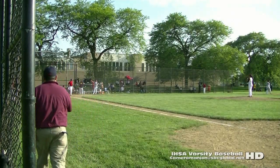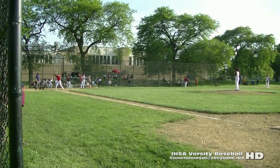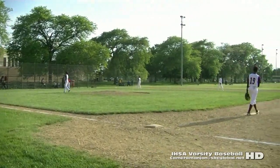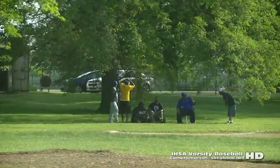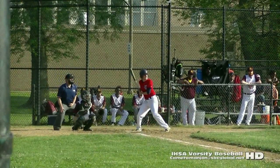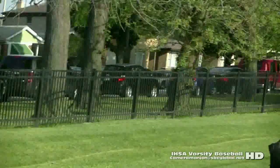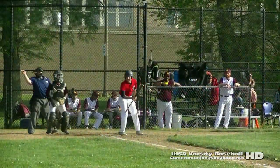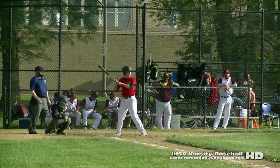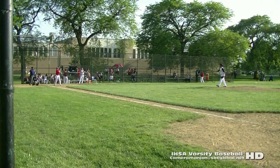Keep going there, Louis. That ball went a long way. Grass is cut, so. Oh, pop up. Heads up. And now the play. One ball, one strike. On the swing. He's gone.